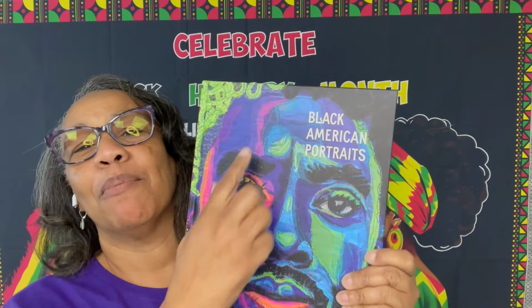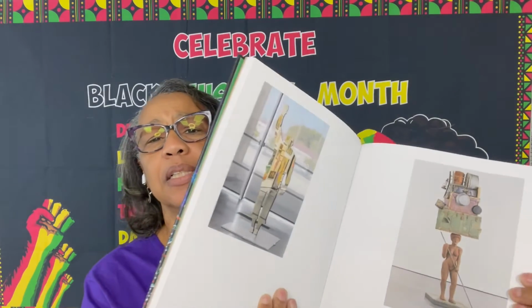This book is called Black American Portraits, and it's phenomenal. It has works from Gordon Parks in it. It has all types of art in it, and portraits. So it's pretty fantastic too.